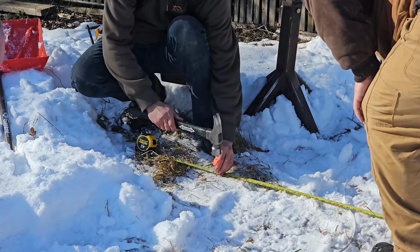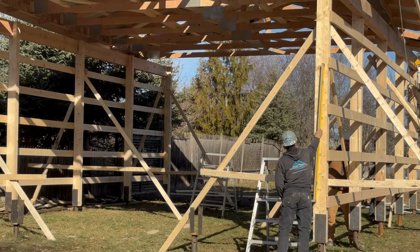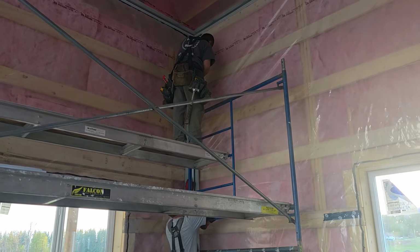When you deal with us, you're dealing with one crew. So we start with the foundation, and we have the same crew does the foundation, does the framing, does the cladding, the roofing, the insulating, the interior work.